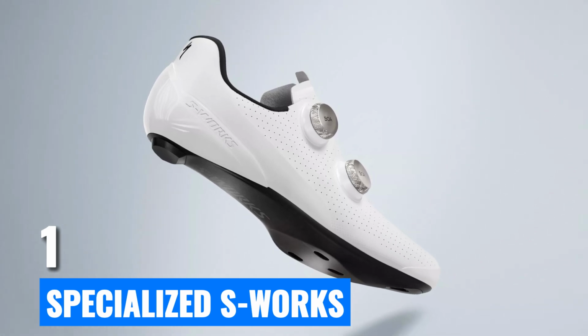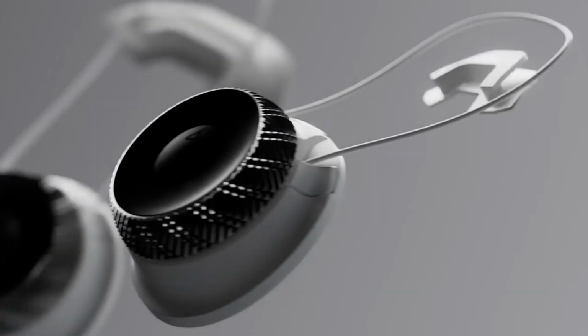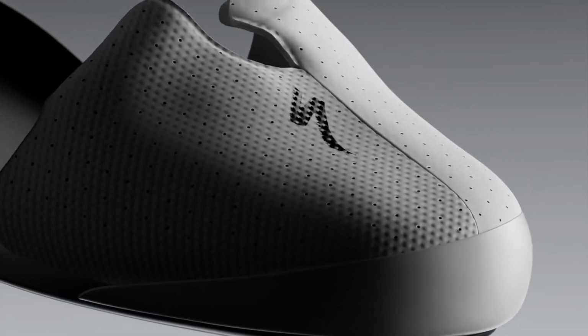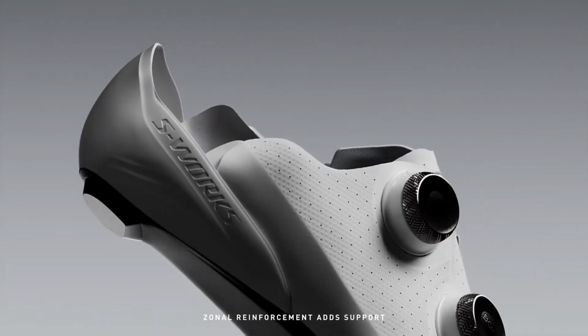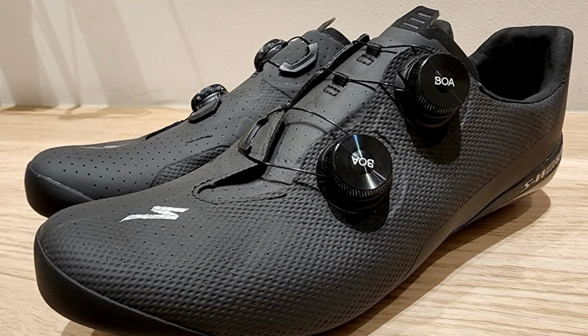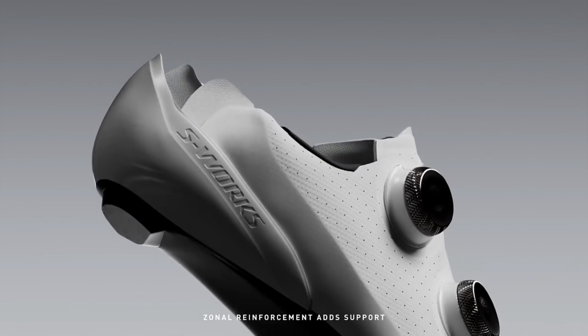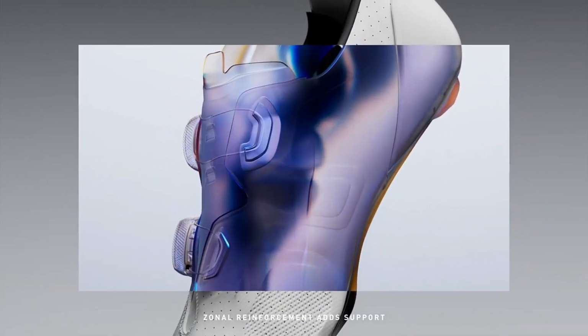The Specialized S-Works Torch redefines high-performance cycling shoes by marrying uncompromising stiffness with surprising comfort, a feat that makes it a standout for racers and enthusiasts alike. Its carbon sole, among the stiffest available, optimizes power transfer with a low stack height while weighing a scant 200 grams per shoe, size 42, lighter than many peers, making it a dream for climbers and sprinters.